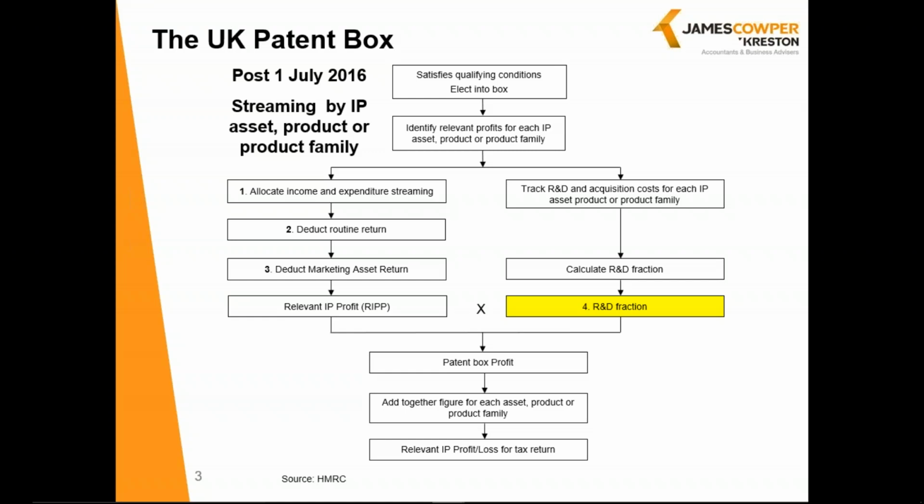Step 2. Remove the routine return. This step removes an element of profit from the patent box that arguably the company would make anyway. The calculation is trying to get at the super profit resulting from the patented innovation. This step is termed the routine return. HMRC have prescribed that for administration costs, whatever you sell, you would achieve a 10% markup on those routine costs. And they ask that in this step, the 10% markup is stripped out of your patent box calculation.